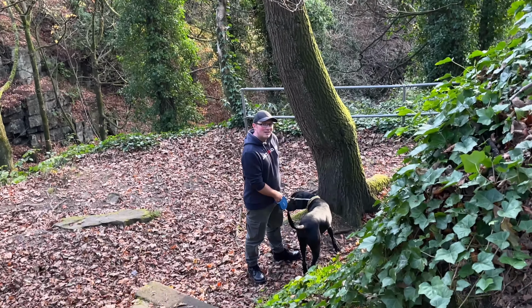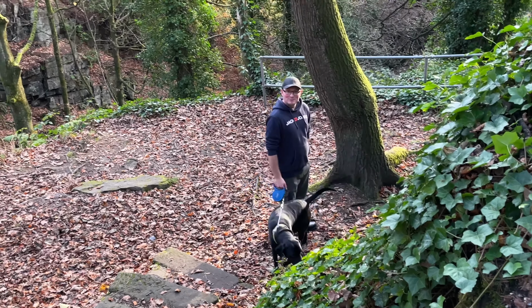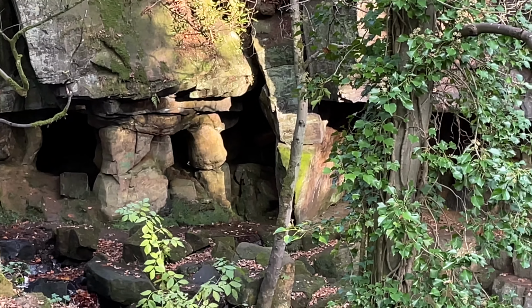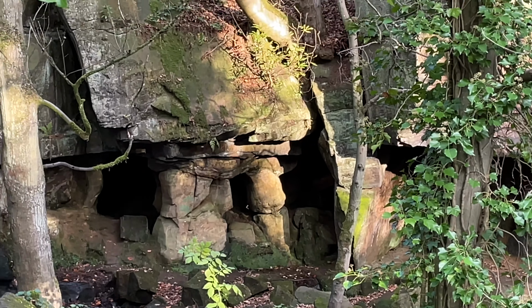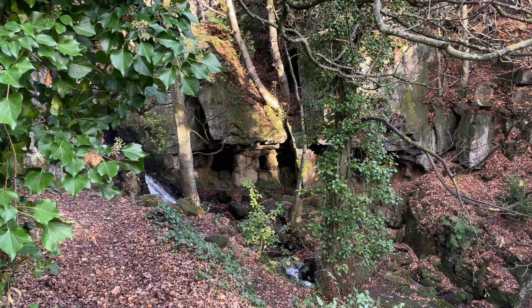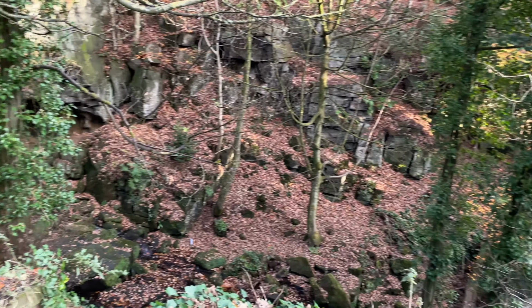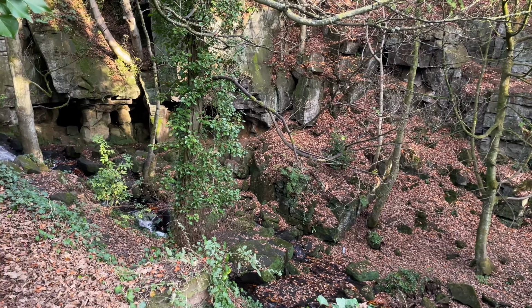Hello, all the way down there. So I was waffling about caves a minute ago and there's an awful lot more of them there. Do you think they're man-made, love? Yeah, they're carved out, aren't they? Definitely. What would they have been for? I really don't know. They look man-made to me.